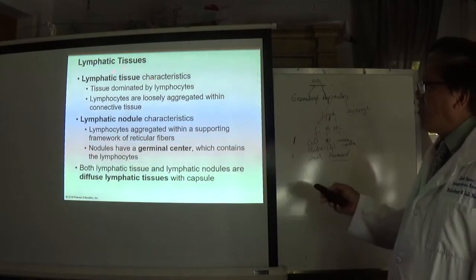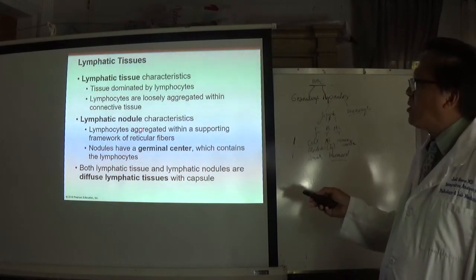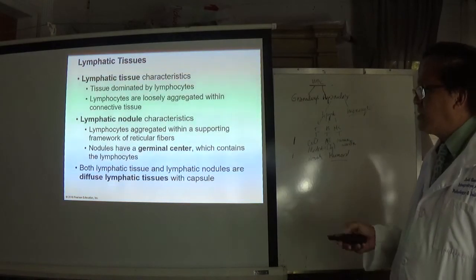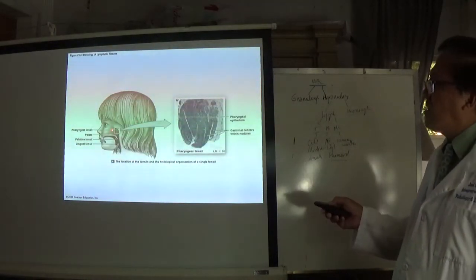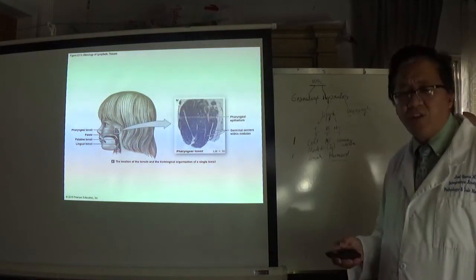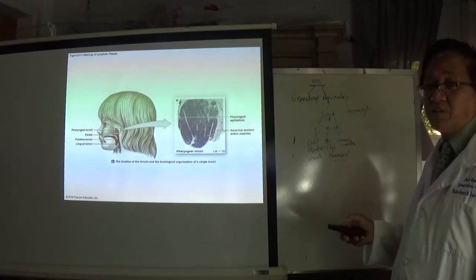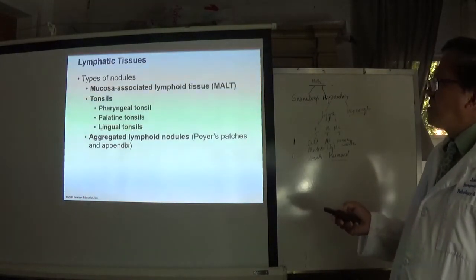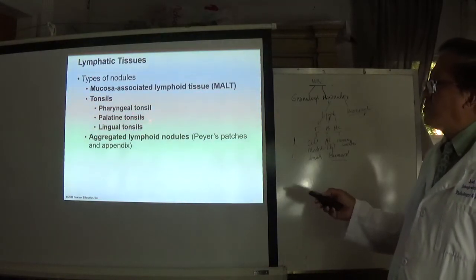So again, we don't have to go into details here. This is just what would be found in a lymphatic node or nodule. You have all these lymphocytes plus a germinal center which contains the lymphocytes. Some of these lymphatic tissues are in the pharyngeal tonsils, otherwise known as your adenoids, your palatine tonsils, your lingual tonsils. Lingual means what? Tongue. Okay. And this is what it looks like. So these are types of nodules, MALT, and the tonsils we just mentioned.